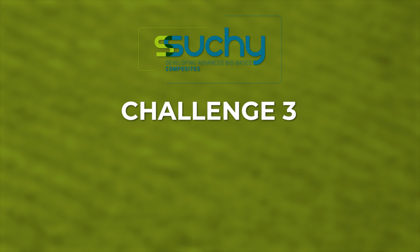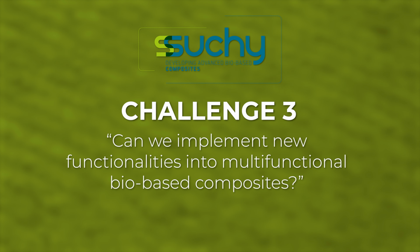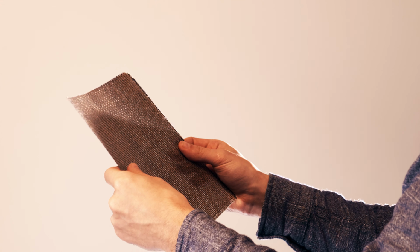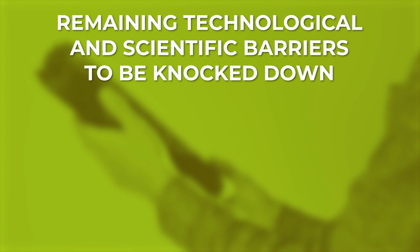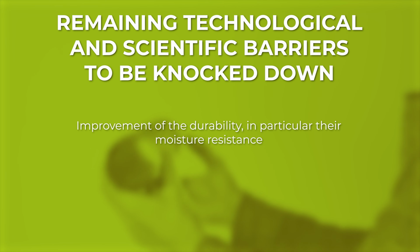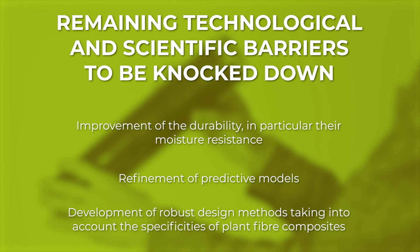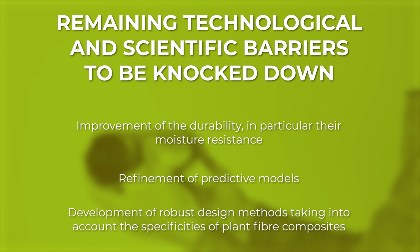Challenge 3. Can we implement new functionalities into multifunctional bio-based composites? We still need fully optimized plant fiber composites for structural applications and high added value products. There are indeed remaining technological and scientific barriers to be knocked down. The improvement of their durability, in particular the moisture resistance, the refinement of predictive models, and the development of robust design methods, taking into account the specificities of such materials.